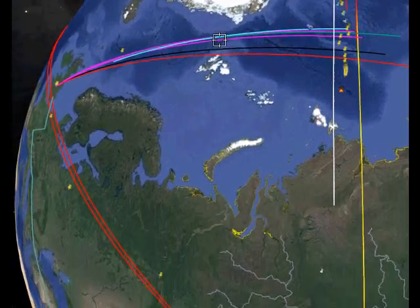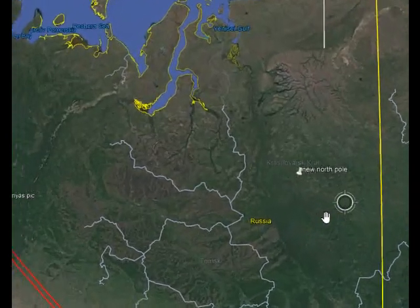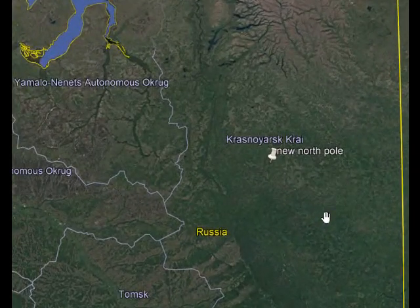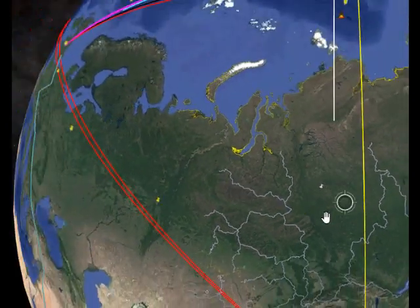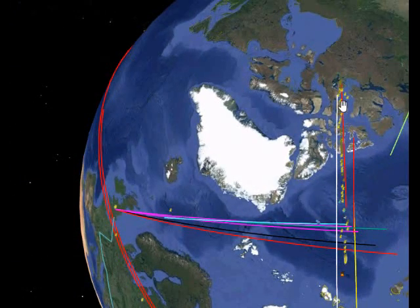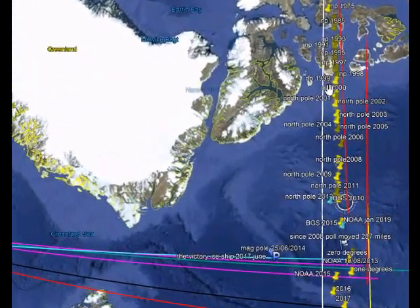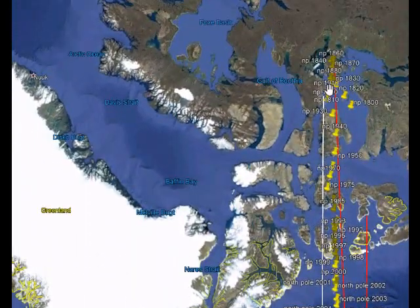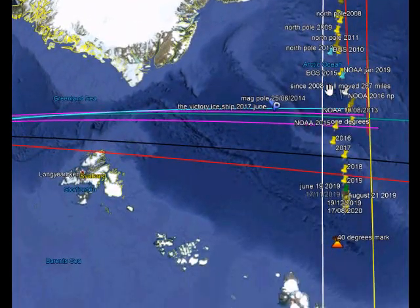It's not to say that it might not get a bit quicker, but this is the pinpoint area that it's heading towards, like I say, just below the Arctic Circle in Russia. And we know why that is, and that's because over time, this region in Russia has been increasing in intensity. At the same time, that region over Canada, as you can see, all the pins go back to around 1900, has been weakening, and the Russian intensity is winning basically the magnetic pole from Canada.